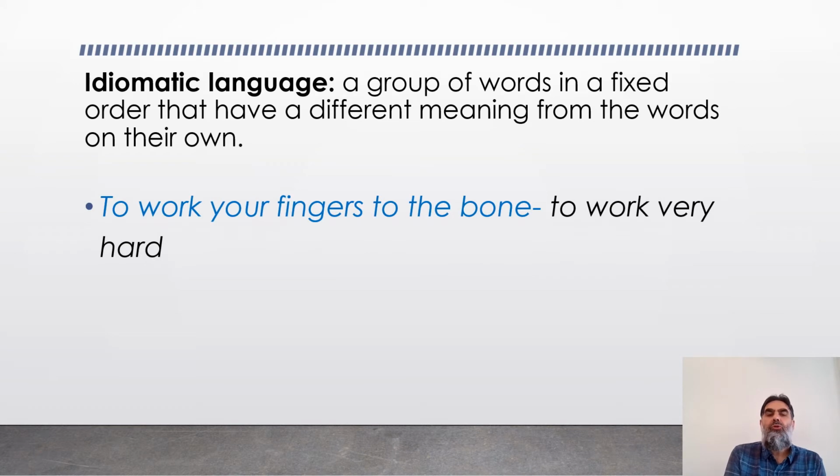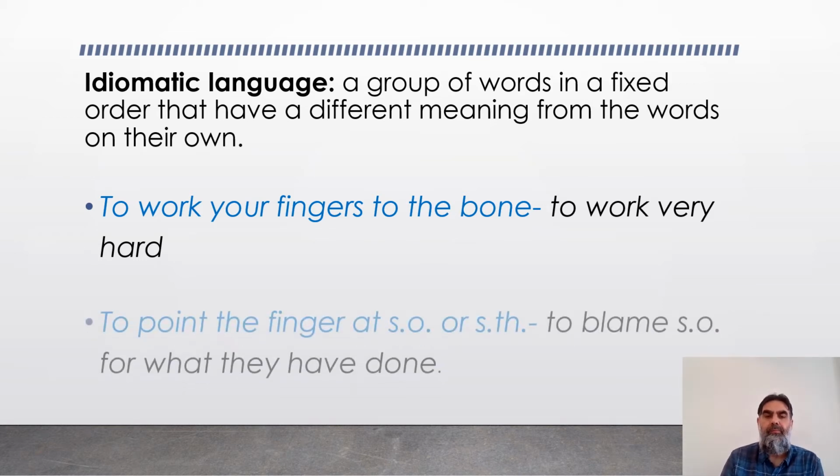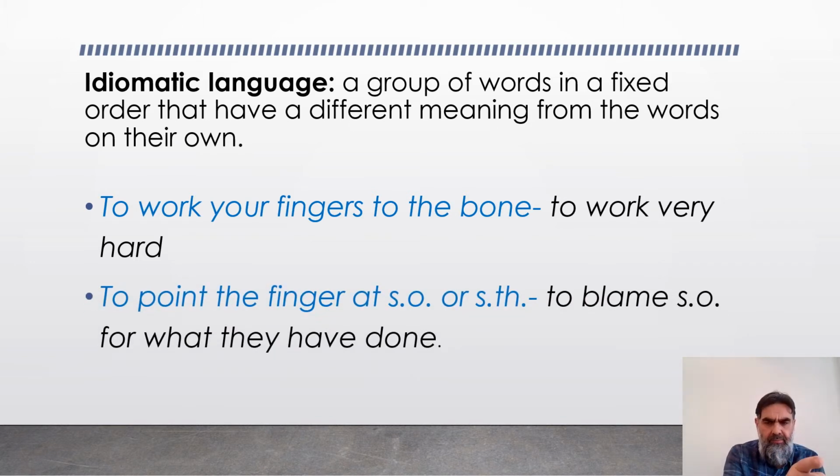So, to work your fingers to the bone, work so hard, work your fingers to the bone. It means to work very hard. To point the finger, so I'm pointing the finger at someone or something. It means to blame for what they have done. You shouldn't have done that. That is wrong. You've done that. That means to point the finger.